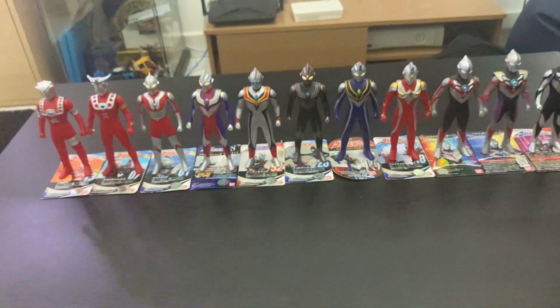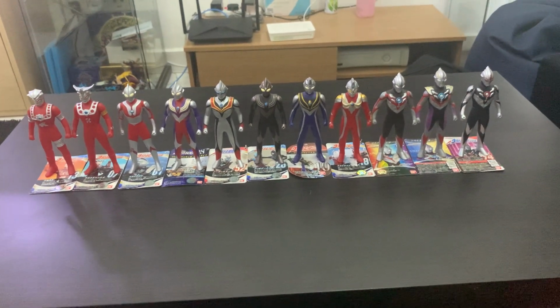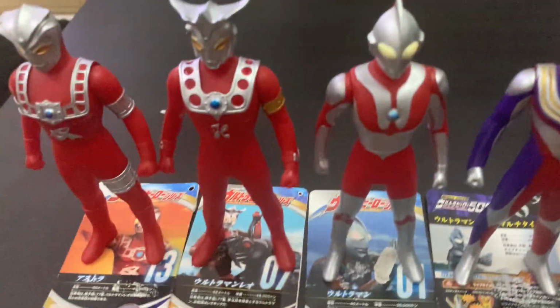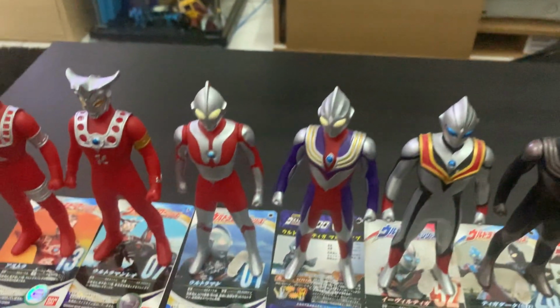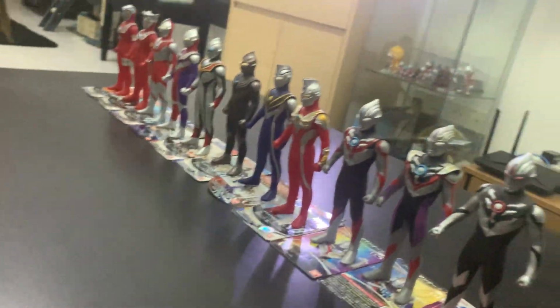So there you have it, guys. My Ultraman collection as of December 2020. So we got 1, 2, 3, 4, 5, 6, 7, 8, 9, 10, 11. 11 Ultraman. Oh man, one more Ultraman and it will be complete. 12 Ultraman for 12 months. But yeah, let's look at it from an angle like this. Is it cooler? No.